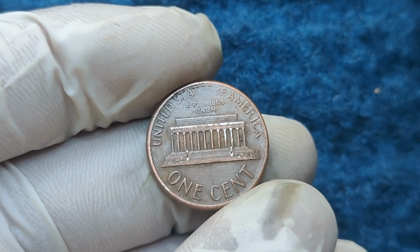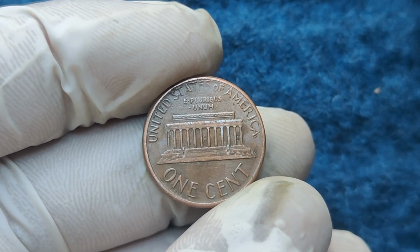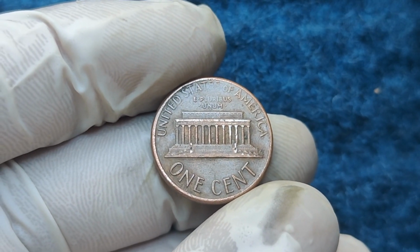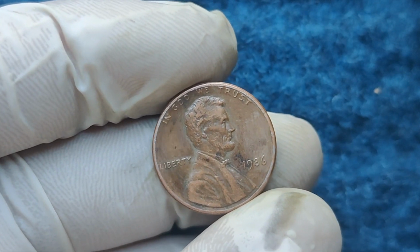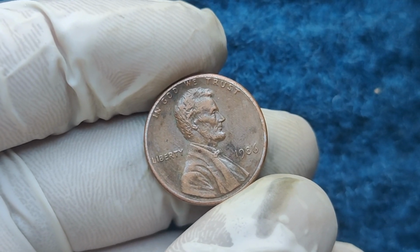When collectors hunt for these coins, they're looking at everything: the edges, the shine, the lettering, and even the tiniest scratches. It's kind of like when you're picking out avocados at the grocery store. You poke, prod, and inspect for any blemishes. Coin collectors? They're just the avocado hunters of the money world.